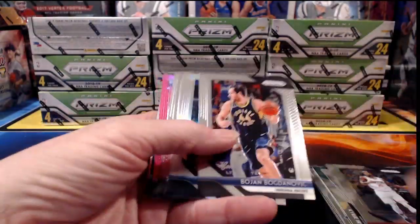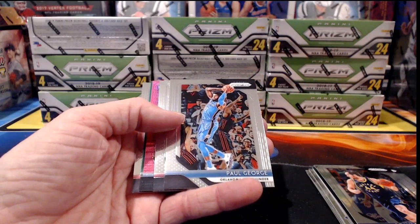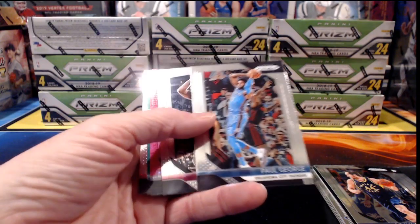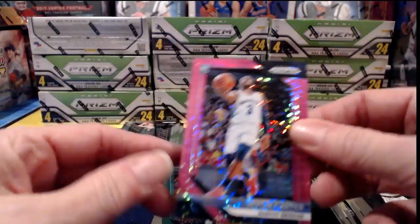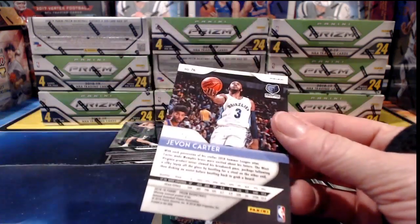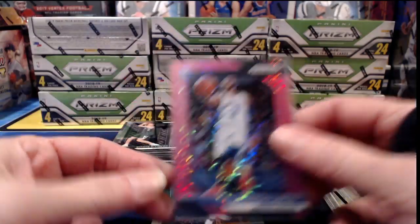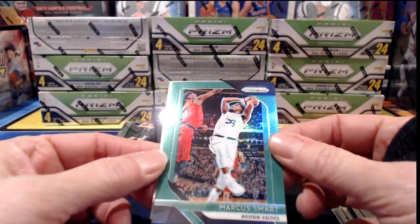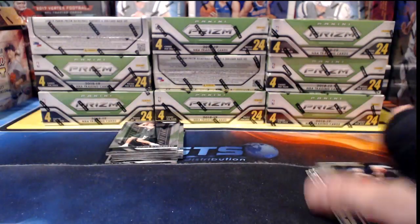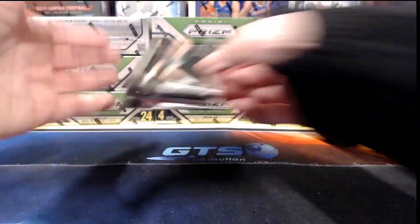That was a hyped insert. Here comes a pink Pulsar, but before that is a Ricky Rubio refractor. Came out before we get to our pink Pulsar. And that is Javon Carter for the Grizzlies. It's numbered to 42, and I'm like, why couldn't that have been Jaren Jackson Jr. for you? I know that's what you probably wanted that to be. I would like for that to have been that as well. However, that is still a nice hit, of course, coming out there for the Grizzlies.